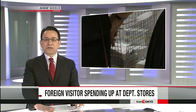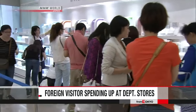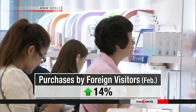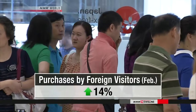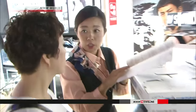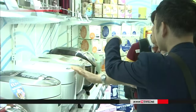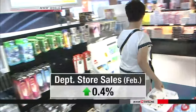Japanese department stores saw record spending by overseas visitors last month as Chinese tourists flocked to Japan over the Lunar New Year holidays. Purchases by foreign visitors in February totaled about $298 million, up 14% from a year ago. The Japan Department Stores Association says the uptick reflects a growing number of visitors from China and other countries. Overall department store sales rose 0.4% from a year ago, the first increase in 4 months.